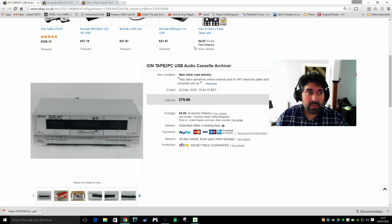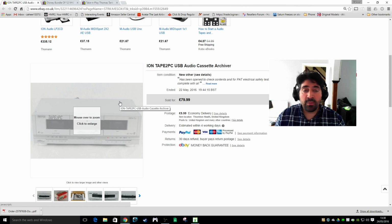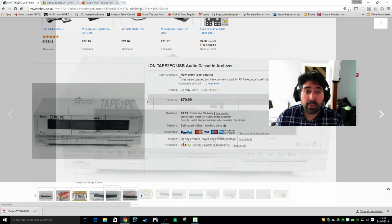Next item, we're down to our last three sales now, guys. So thank you for sticking with me if you've waited this long. This is an Ion tape to PC USB audio cassette archiver. So basically it's a device that you hook up to your computer and you can copy from your tapes directly onto your computer because it's got a USB connection on the back, or you can use it as part of your stereo separate system as well. And I picked this up at a local boot fair, local charity shop for £10.